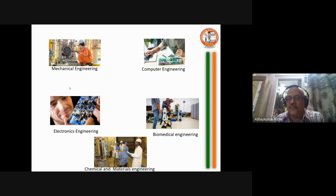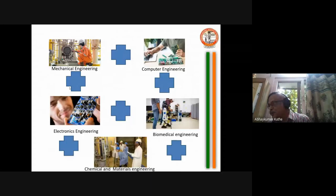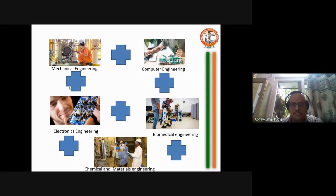So once the need for the research is known, because there is a need for research in society, there is need-based research, then let us look at this. I rather say that all these disciplines should be together. These are some of the samples I have shown: mechanical engineering, computer engineering, biomedical engineering, chemical materials engineering, electronics engineering, and all together.